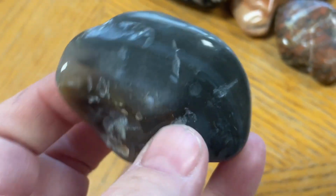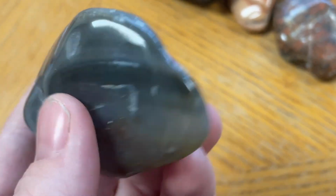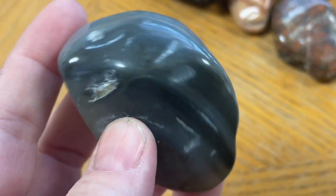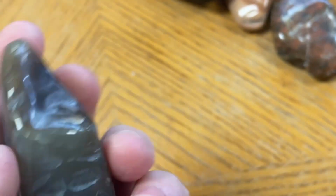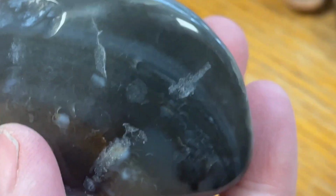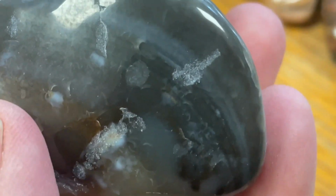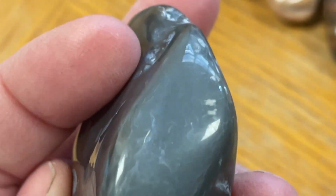I'm not really even sure what this piece is. I thought for a while it was an agate, but then as I cleaned it off and tumbled it, it's hard enough to be an agate, but it's just not quite the right color. So I'm not sure what it is except for pretty. I like that. Look at that streak down the top. Isn't that neat?